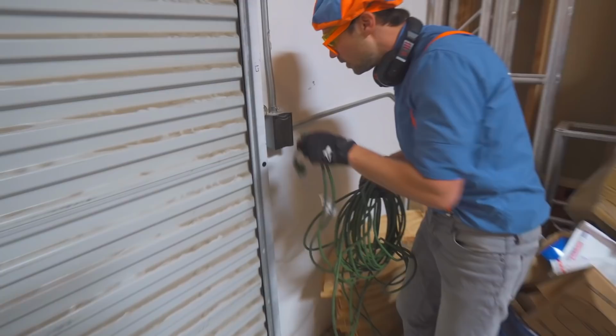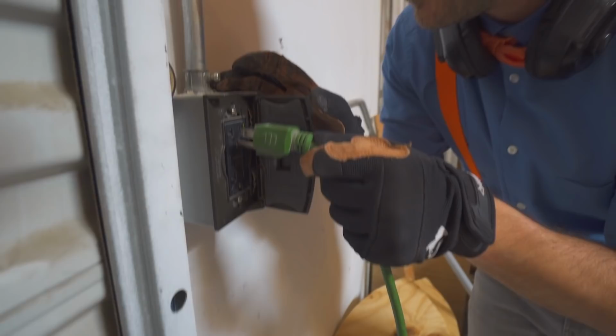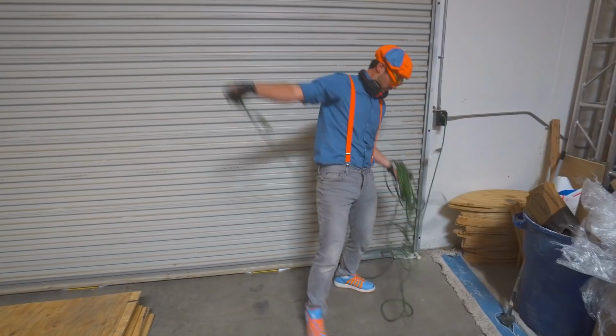Look at this right here. This is where you plug it into. Let's plug it in. Yeah! I did it! All right, so now we need to find the other end. Whoa! Here it is. Let's go.